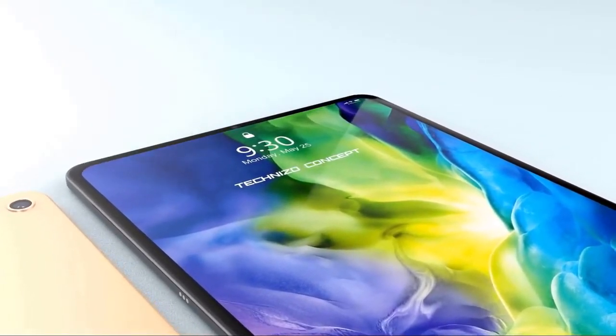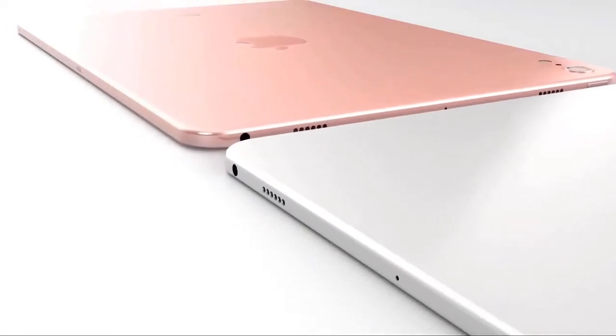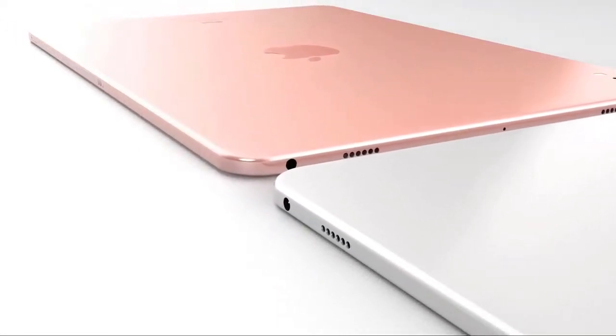It appears to feature an all-screen display, but instead of adopting Face ID, it uses Touch ID built into the power button of the device. That's a bit different from other rumors that have indicated the new iPad will feature an under-display version of Touch ID instead of Face ID.